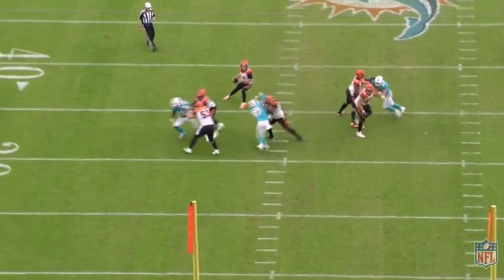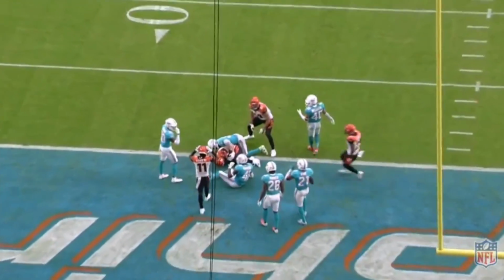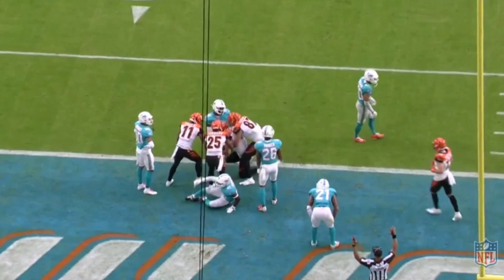Let's get into another play, and right before I get into this next play, I will bring up some negatives, but I want to talk about the positives first, so I'm going to get into that.